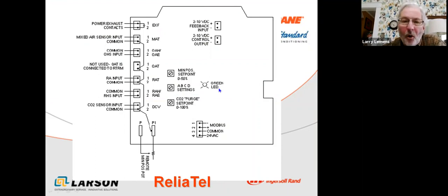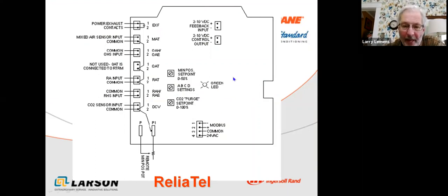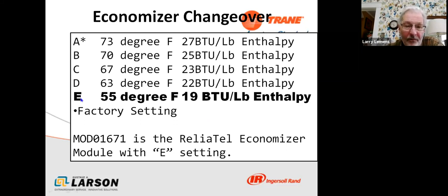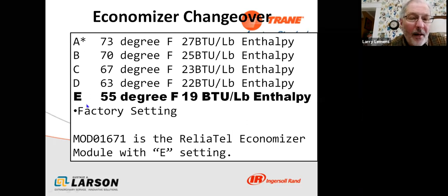Basically, on the control, if you're looking at the Reliatel control, we have the Modbus, we have the 24 volt hot common. We've got all of these settings in here, and we'll go over those in just a little bit. We've got remote potentiometer capability, and then we've got our feedback capabilities here, okay? The ABCD settings are now ABCDE settings. So if you look at the enthalpy, the outdoor temperature, the E setting takes us down to 55 degrees.